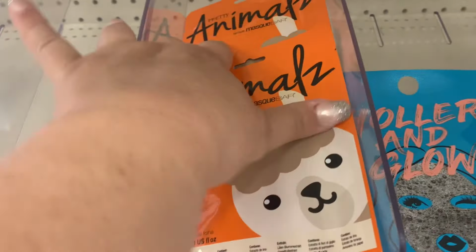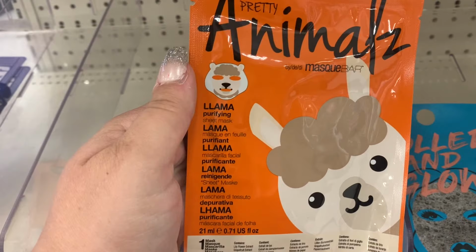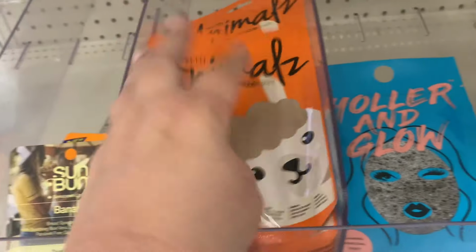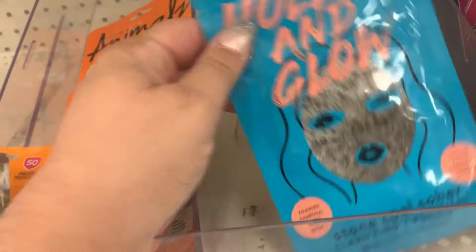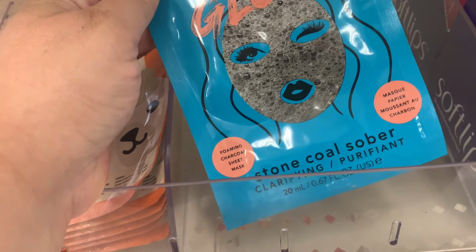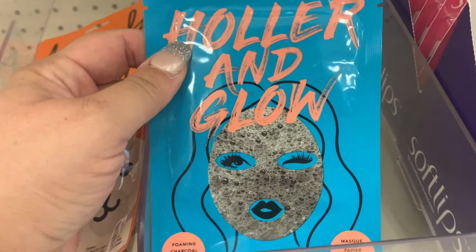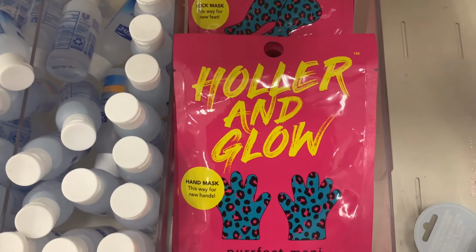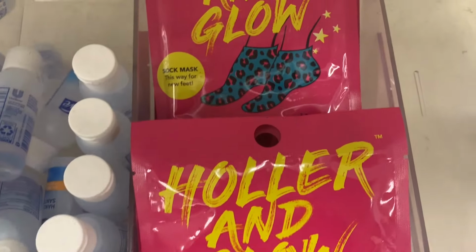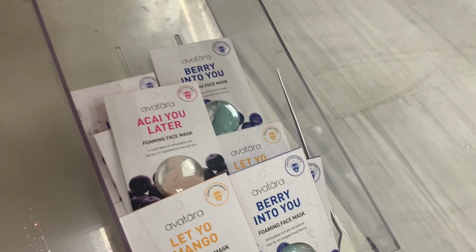Look, some masks. We got some animals. Mask bar, the llama mask. Color and glow. Foaming charcoal mask. I wonder how much this is. This is interesting. And we got some color and glow hand and sock. And then they got these. These don't look too interesting. I don't know.